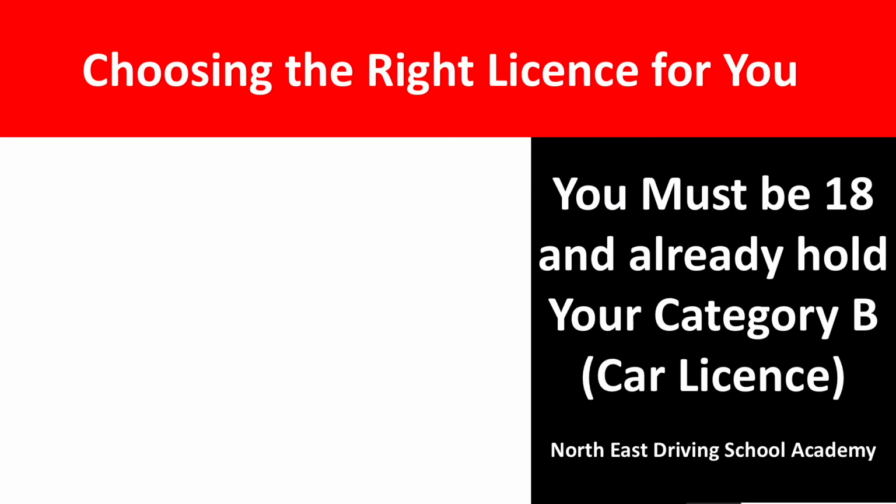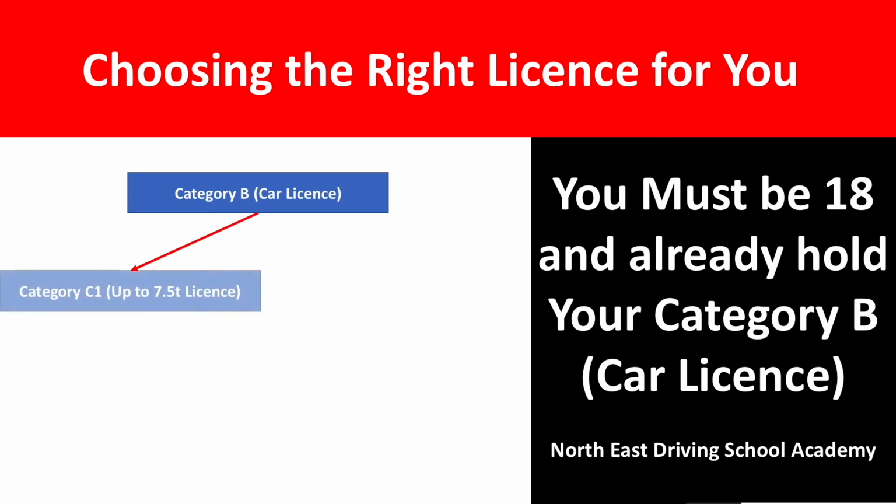One thing that is important to understand is the way in which the vocational licensing system works. You must first have your Category B, your car license. Then you have a choice, and what you choose should be decided by what you ultimately want to do with these licenses.